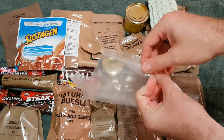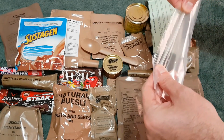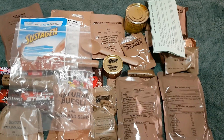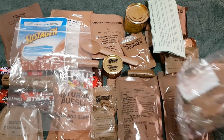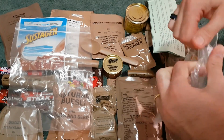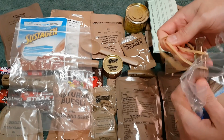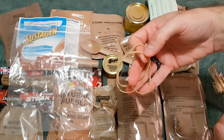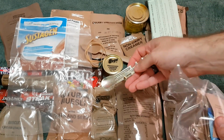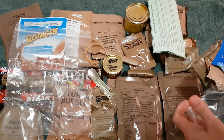Plastic bag with a Ziploc here, so you can either put your rubbish in there or you can hold some water in it if it's a survival situation, or just put any extra little bits and pieces which are already opened. And finally, we've got our accessory pack. So, got 3 rubber bands, the thread, bunch of other gear.